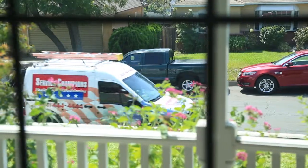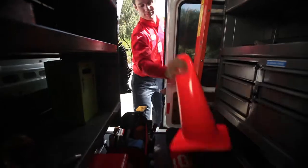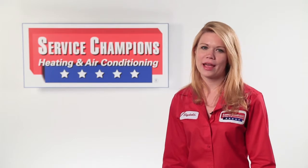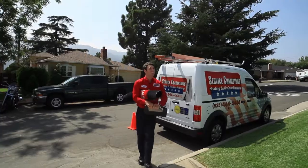Park your truck on the street directly in front of the home. Place a traffic cone on the street to create a safe area for loading and unloading your truck. If you are unable to park on the street, then and only then, park in the driveway. Always use your driveway protector. Limit your time to less than 15 seconds in front of the client's home.